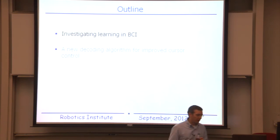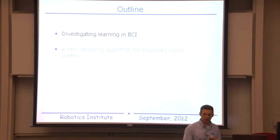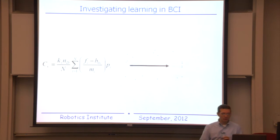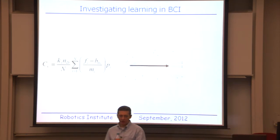And the second part of the talk is I'm going to talk about a new decoding approach that we use that appears to give improved cursor control. So how do we investigate learning in our brain-computer interfaces? The way people, as psychophysicists especially, investigate learning in the lab is by using things like visuomotor rotations and visuomotor gains.